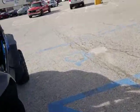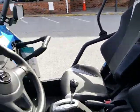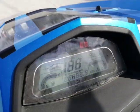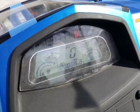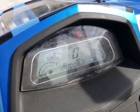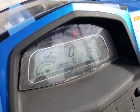And let's take a look inside the cab here. Got some nice high back bucket seats. Shifter in the middle. And let me get you a shot of the dash here. Nice digital display. We'll crank this thing up. Sounds a little more aggressive than the U-Force, which is their utility line. And it also comes equipped with a horn. Guys, it's the little things that really amuse me.